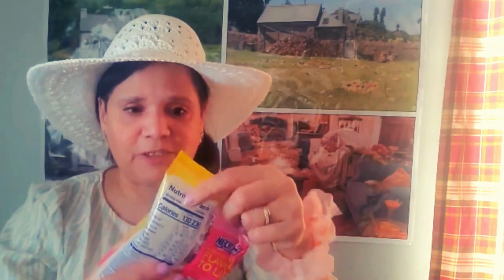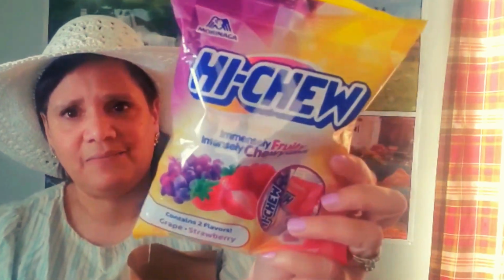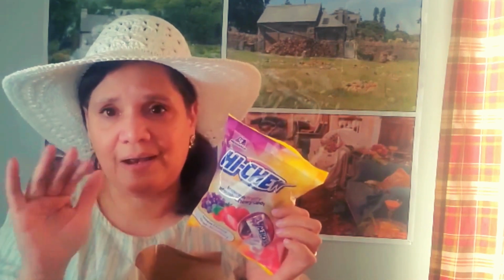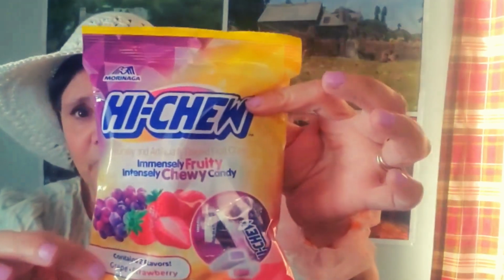Oh, I got some special Hi-Chew fruit candies. These are good, and these are for me though. These are gonna be in my craft room. I like having a little snack in my craft room, and these are absolutely delicious. It says immensely fruity, intensely chewy candy. And those look really good. So get yourself a little treat at the Dollar Tree that you can just put in your craft room. Sometimes when you're doing a DIY or craft, I like to have my water in here and have a little snack in case I get hungry.